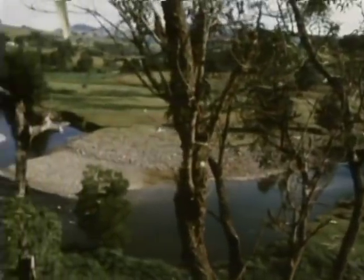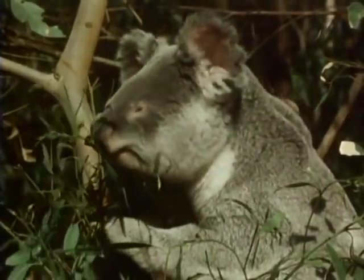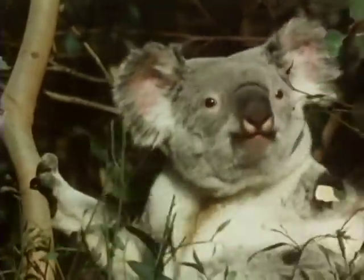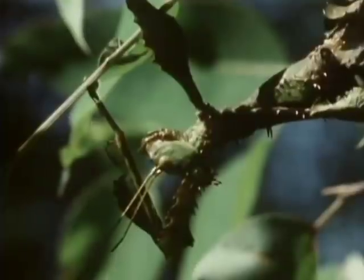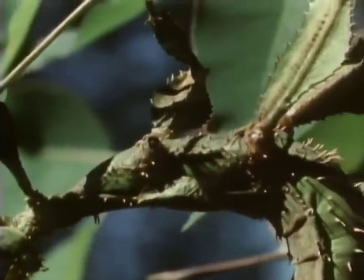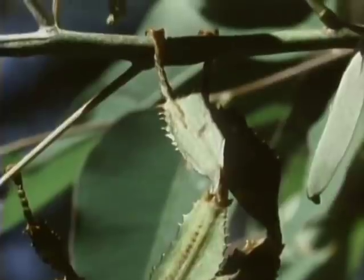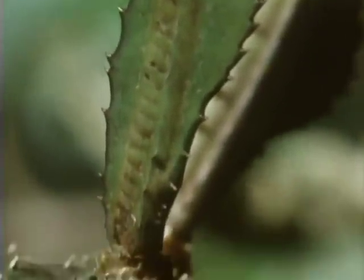Australia, 12,000 miles away, is an island continent separated from the rest of the world. Mammals found here are rare or unheard of elsewhere. However, the insects here have many close relatives in other parts of the world. This 3-inch spiny leaf insect belongs to a huge family found throughout the tropics. It is related to New World walking sticks, and its camouflage is just as effective. It feeds by night and hangs motionless and virtually invisible while the sun is up.